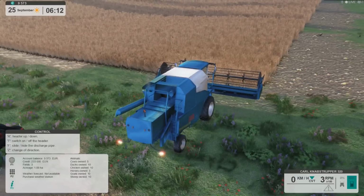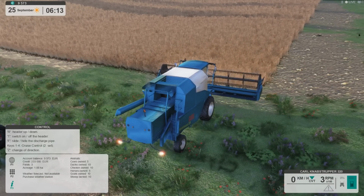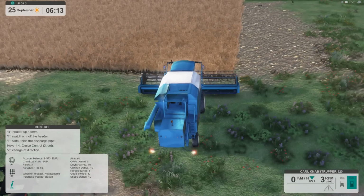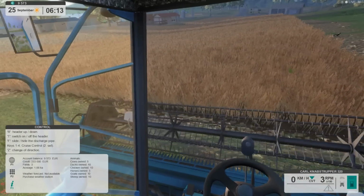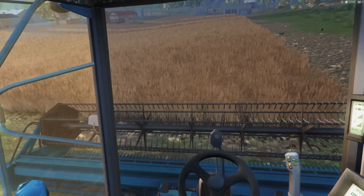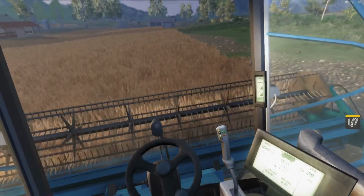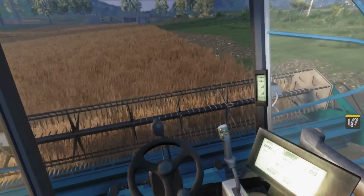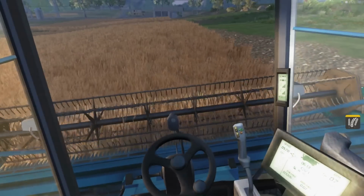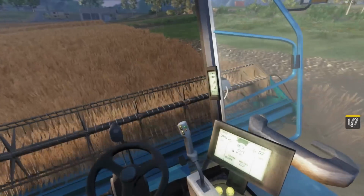Come on, back up. All right, there. So we're going to switch on the header, put it down, and we're going to go ahead and press number 1. I am not a proficient harvester, so we're going to actually sit like this. And I'm going to run at the lower speed. Hitting some bumps as we go. Oh, this thing's so nice. What a nice harvester.